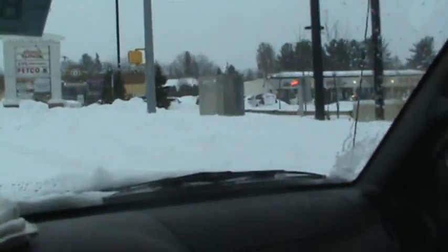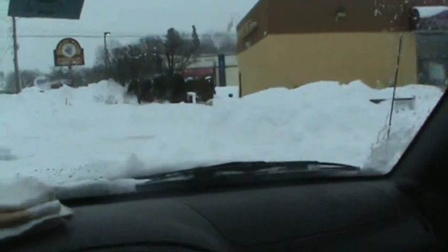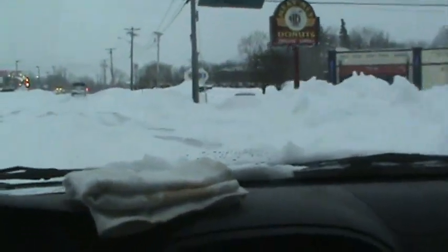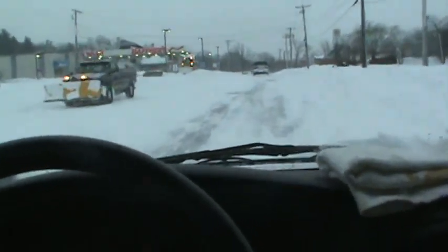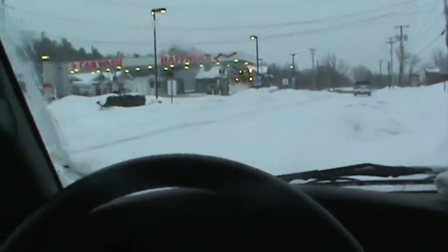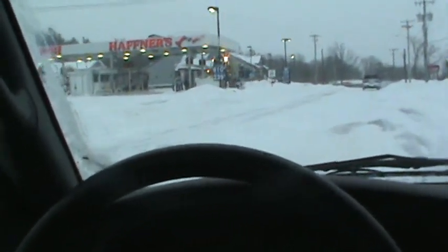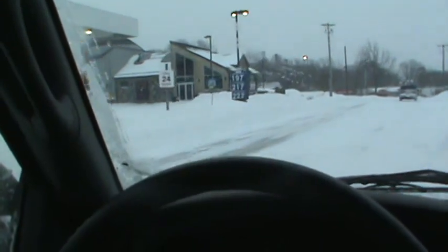Gran Mexico is open. All the plow trucks are there. Hamley Donuts is not. But we're going to try to go for Hafner's up here, has awesome burgers. And if they're open, it'll be a good place to go. Well, it's not looking good either. I don't see any cars there. Burger King's dead.